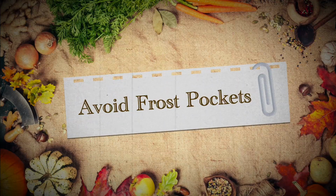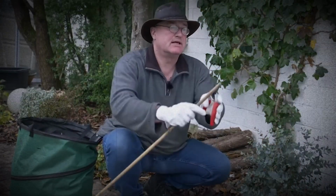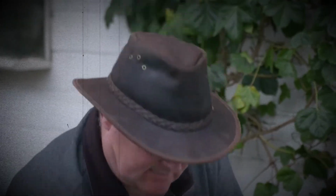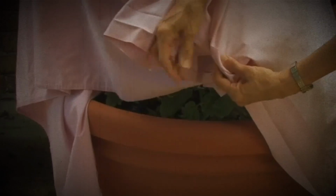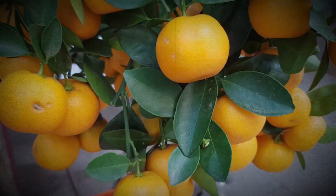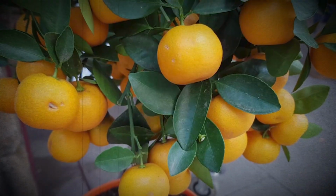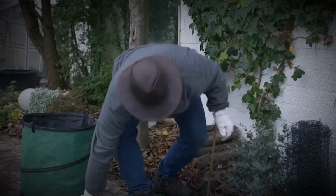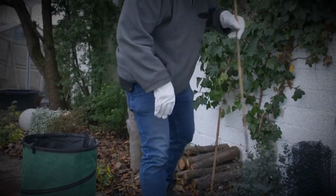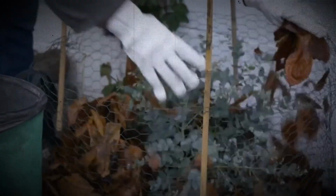Avoid frost pockets. Grandpa had a way of making the invisible visible. On a crisp, still autumn morning, he'd lead me to the lowest corner of the yard, where a ghostly blanket of fog had settled in the night. He taught me that the secret to sweet, juicy fruit wasn't just in the feeding, but in the simple, profound act of putting them to bed in the right spot, which means avoiding frost pockets however possible.